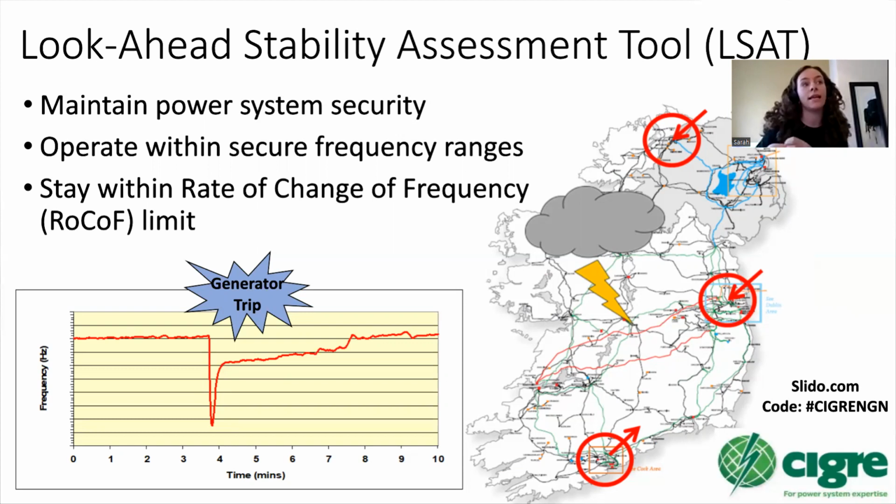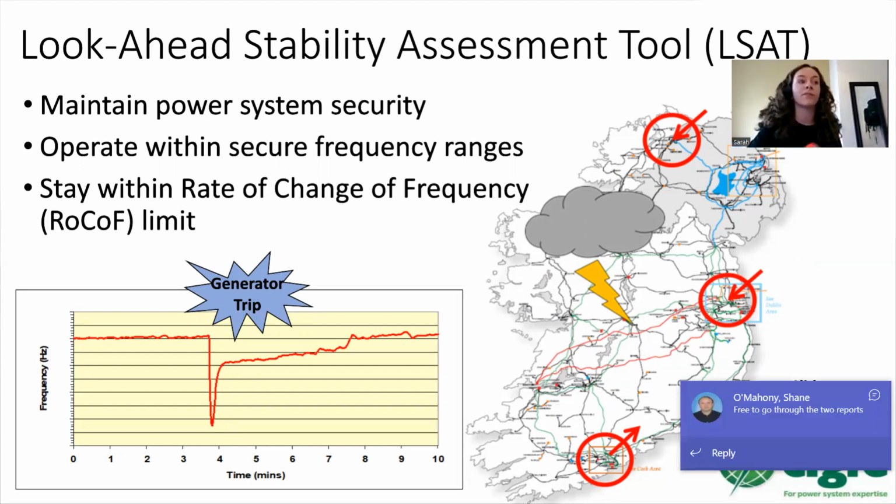We can use this then to say, okay, if there's an event in a couple of hours, like a lightning strike in the Midlands, how would the generation around Ireland, in Cork, in Donegal, and in Dublin respond? LSAT will let us look forward over the scheduled horizon and see where the frequency might be particularly vulnerable to a disturbance, possibly because there's more wind scheduled and less of the conventional generation that helps keep the frequency steady with the inertia. The graph on the bottom left is an example of the analysis that the tool does. So you can see from this graph that leading up to the generator trip, the system frequency will be quite steady.